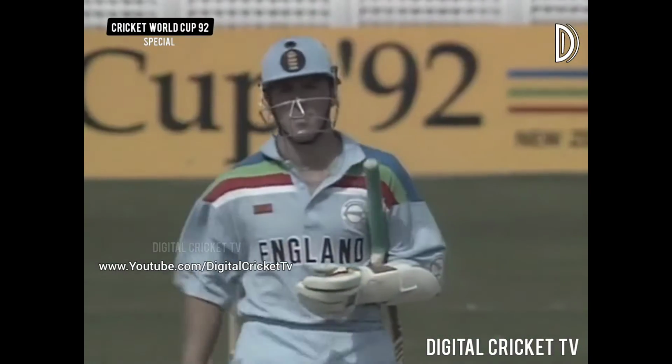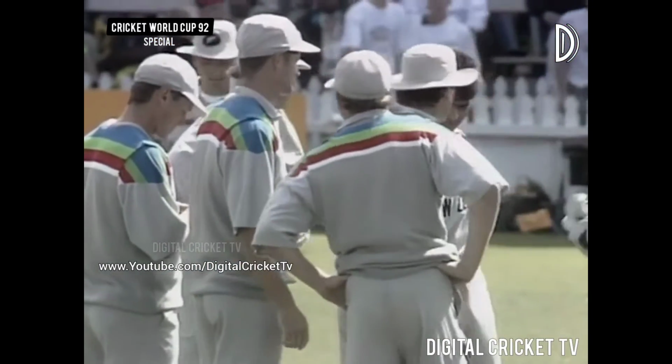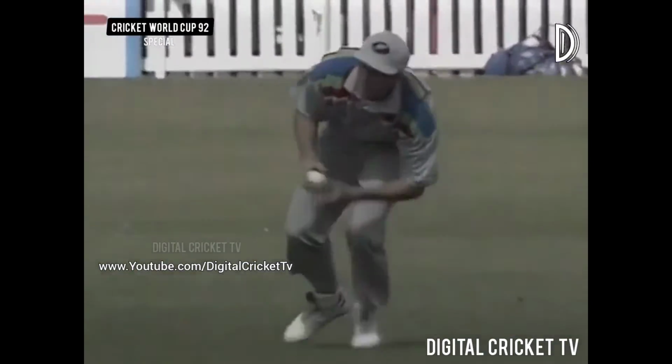Alex Stewart looking to force the pace. Goes down on one knee but swept in the air and caught at mid-wicket. Yeah, there's nothing wrong with the shot here. It's the catch that matters. Sweep, hit it quite hard, and it's a lovely catch. Catches win matches. Everybody knows that, particularly one-day cricket. They're so vital.